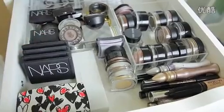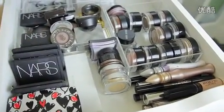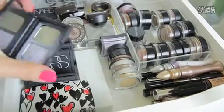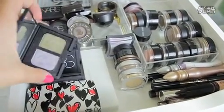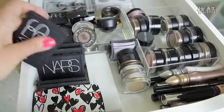I think that's Dog On, which is really nice. I haven't used that in a while actually. And I have Nouveau Monde. It's like a kind of steely lilac colour with khaki green.